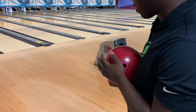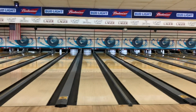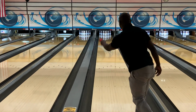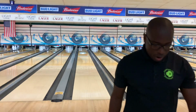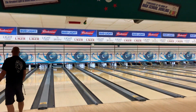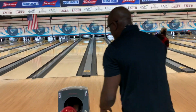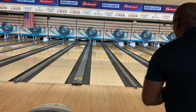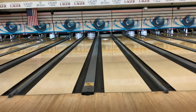We're going to throw the new Paradox. It's a red Paradox. We're going to give it a couple shots to see how it rolls here. Paradox ball motion has been historically a really good ball motion. Even though that shot didn't strike, I can tell you already it's going to be a nice continuous shape. We'll make a little adjustment right here, and this ball will be happily at home in the 1-2 pocket.